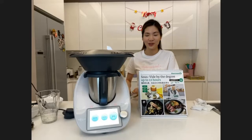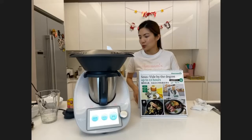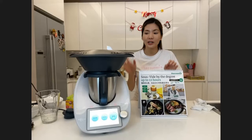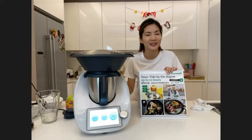Okay, so when you get your Thermomix, you should also try the sous vide mode, because to get a sous vide machine, it actually costs a few thousand. Right now your sous vide machine is also built in already. Okay, so very convenient.